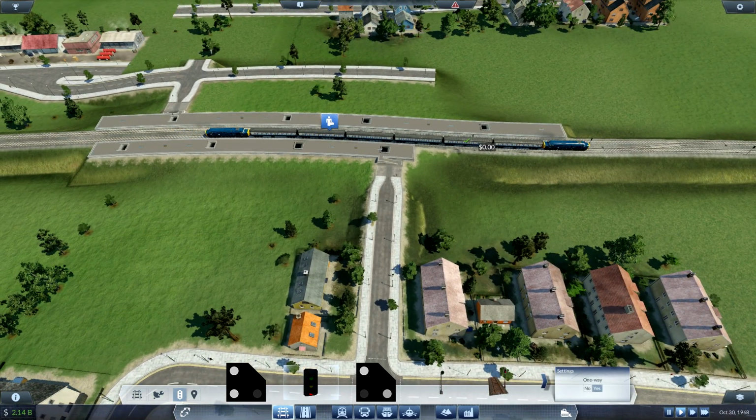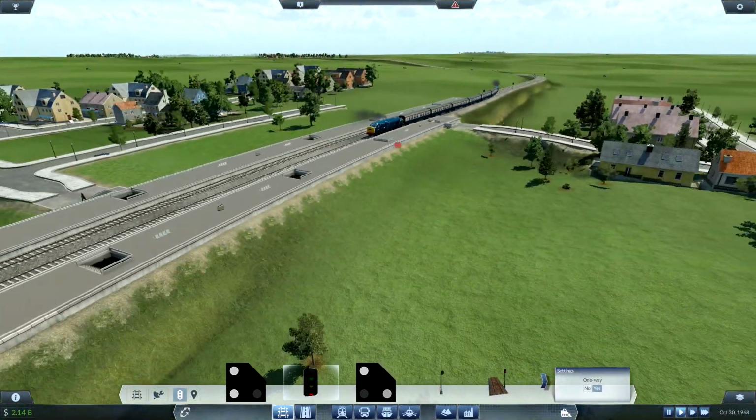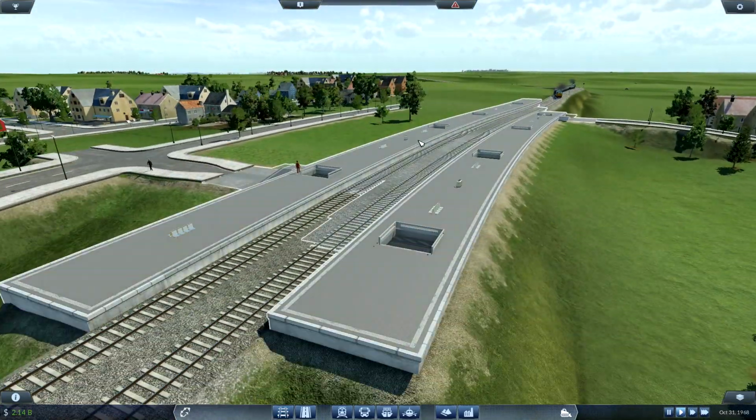Yes, you can. Our trains are not really going to stop on there the best, are they? Perhaps we don't have them stop one way. Our express line. That'll be a shame. We might need to lengthen that.